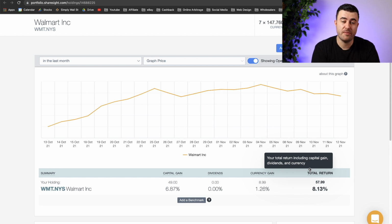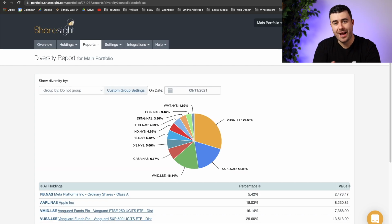I probably shouldn't have invested into it the time that I actually did. It was a mistake that I made. I probably could have put my capital to better use. But this month it's done pretty well. It's up 8.13%, which I'm not going to complain about. It does pay a dividend, but I haven't had one this month. So having said that, that is my entire portfolio.